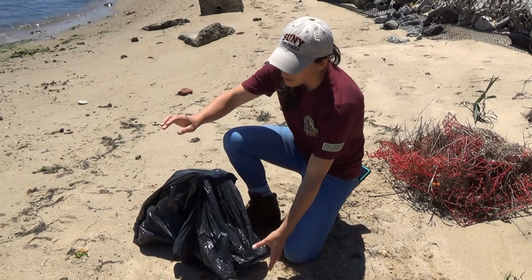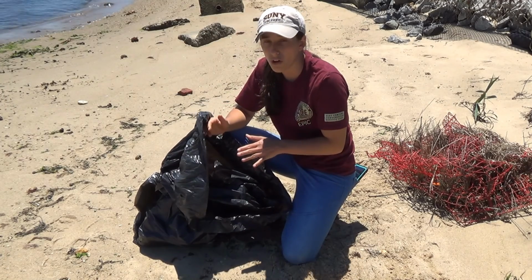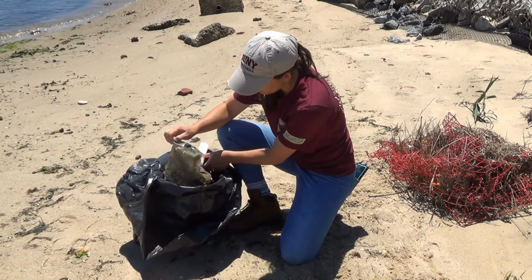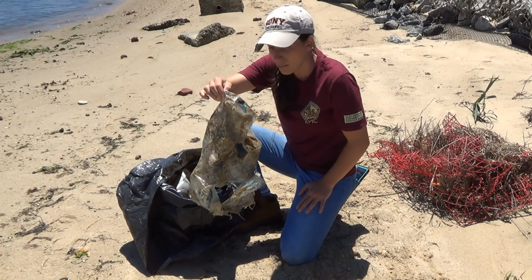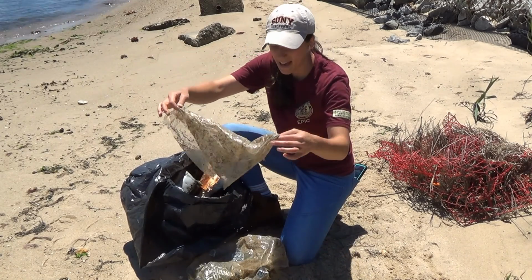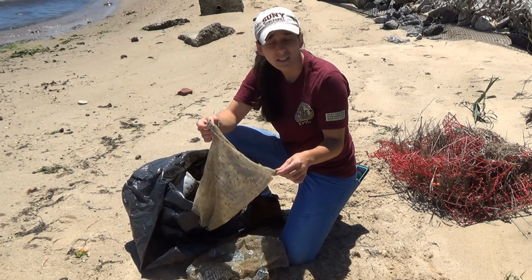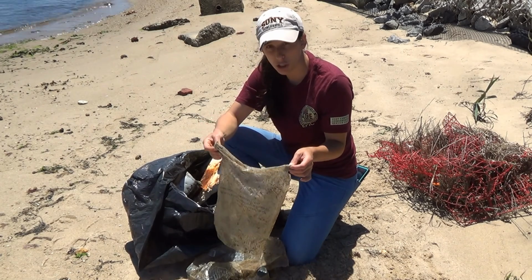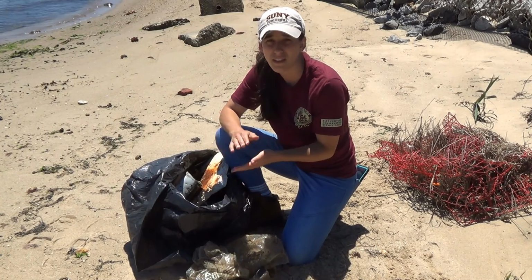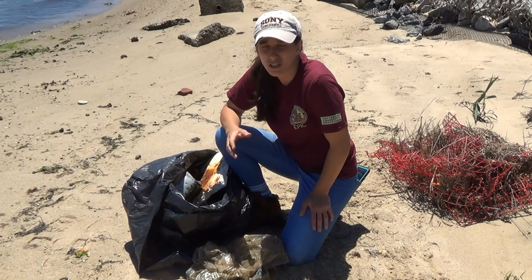Alright, and another really common thing that we see on the beaches are balloons. And balloons are so bad for the environment. Plastic in general, like water bottle plastic. Just regular plastic bags that go into the water and they're clear and they float in the water as if it was similar to a jellyfish. And a lot of turtles eat these thinking they are jellyfish, and unfortunately they cannot process them and then they end up dying, which is super sad to see.